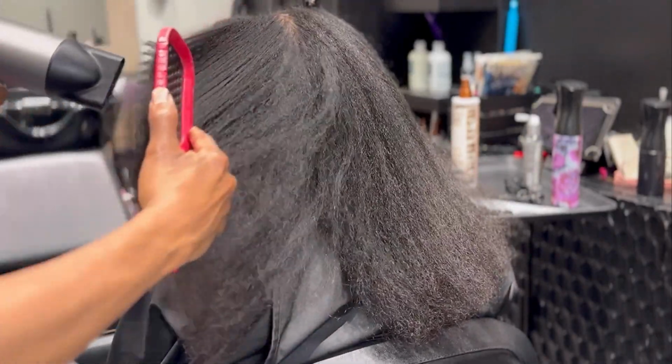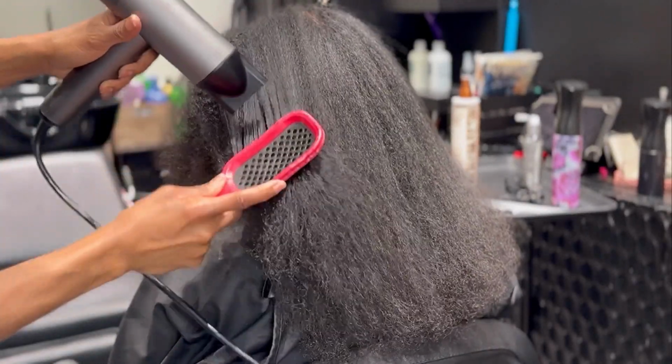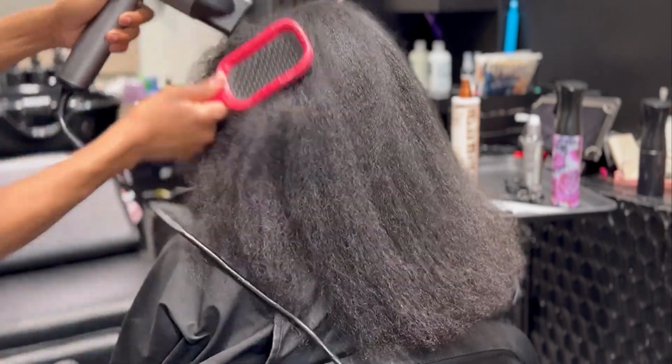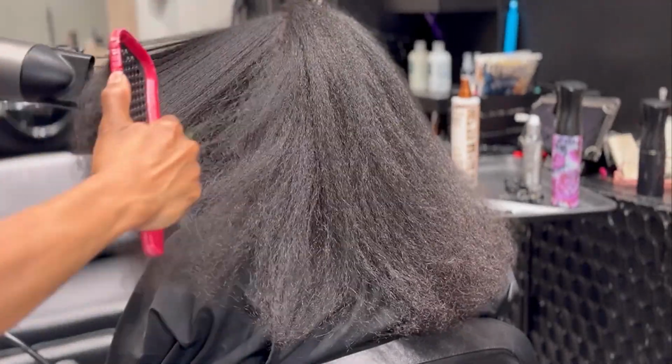I know I mentioned silicone earlier, but avoid heavy silicone-based products. Products with non-water soluble silicones can create buildup on the hair, blocking moisture and causing dryness. Use water-soluble silicones or clarify your hair occasionally to remove buildup.